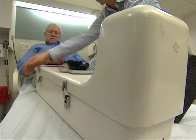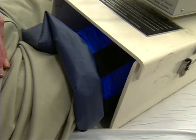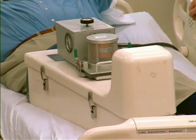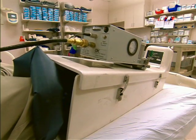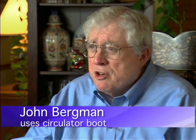It's called a Circulator boot. John Bergman wears it 5 mornings a week. It feels good, almost like a massage, in fact. John has poor blood supply in his legs, and because of that, a wound developed that just wouldn't heal. It started small, but without enough nutrient-rich blood flowing to it, the wound got worse. At one point, it was about 13 inches long and 9 inches across.